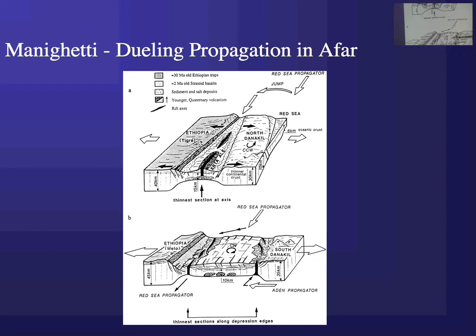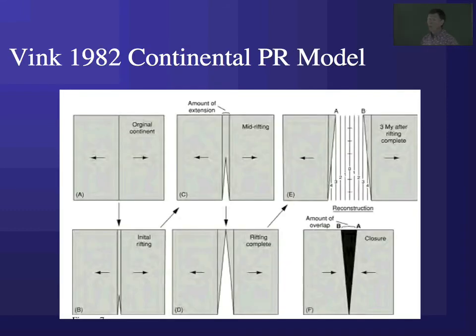It looks like this is deforming today. Some people think there's a microplate going on already. This is probably about the scale dueling propagators turn to microplates. What about even larger scale propagation? Well, continents break up by propagating rifts as well.